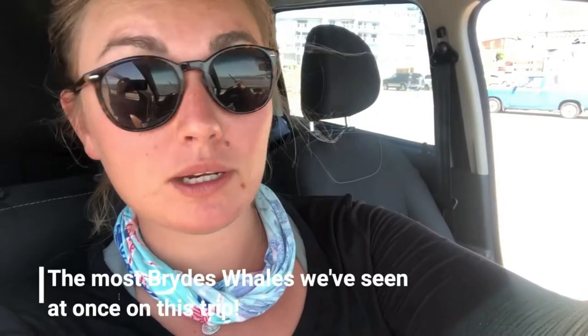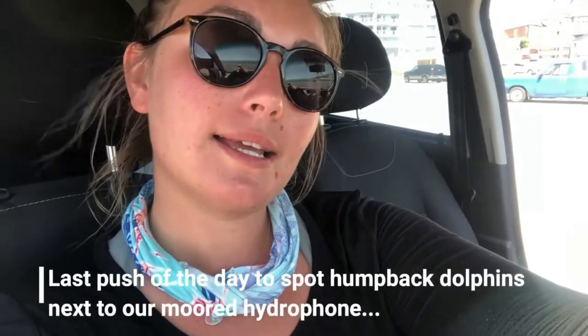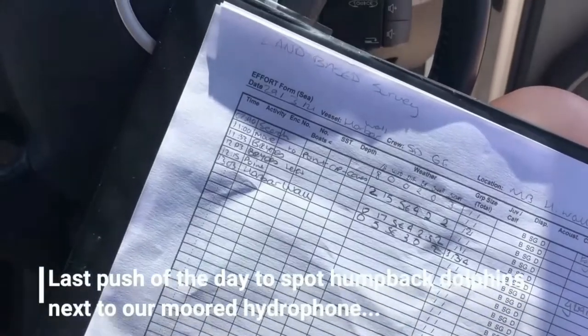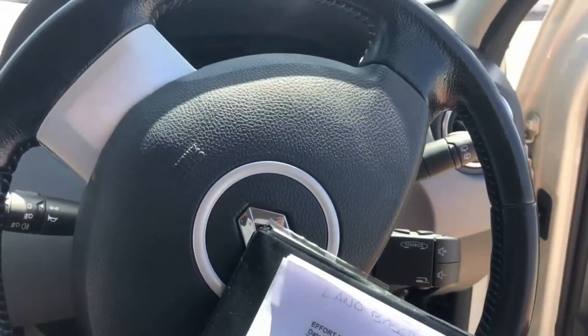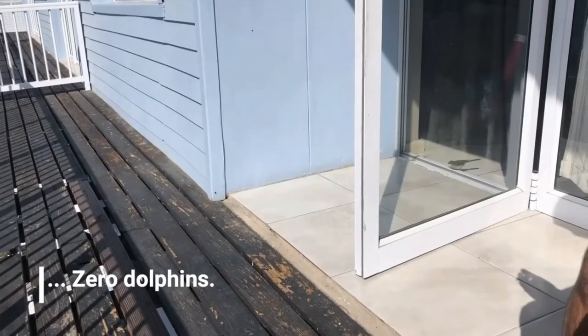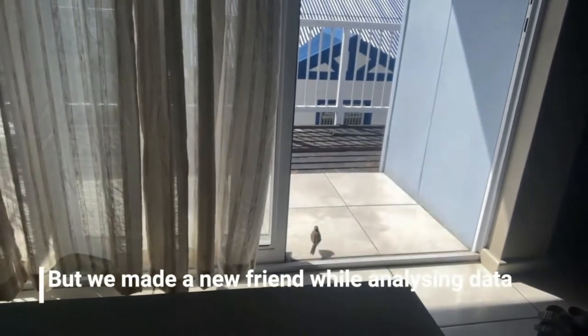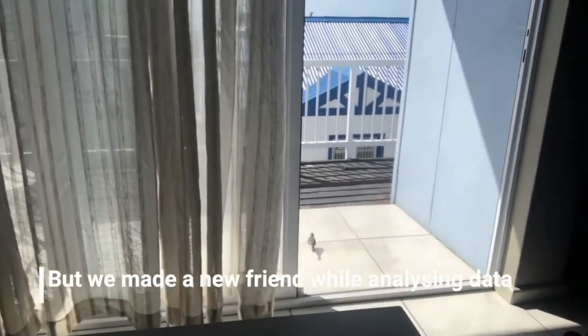No dolphins. There were a lot of Brutus whales, three, possibly four individuals. But now we're back, and this is also peak time for humpback dolphins. So let's see if we get any. Our little friend's back. He was just in here a second ago.